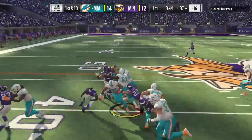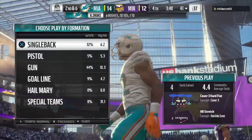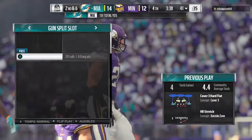Tannehill hands to Drake. And he's got it up over the 40 to the 41. And give him 4 yards there. It'll be 2nd and 6.